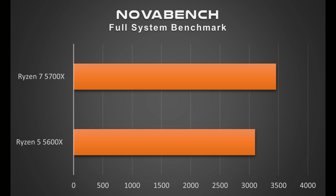So before I installed the new CPU, I was getting a result of about 3100, and then with the new CPU, I was getting about 3459. So that's about an 11% increase, so not too bad at all.